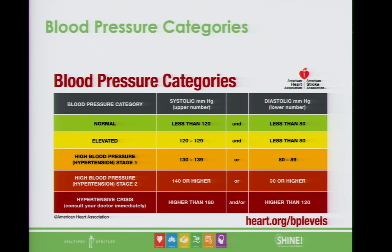That is hypertensive crisis, and at that point, basically what we're saying by denoting that is that range where your body is in crisis and you're at very high risk of having a stroke or another heart or blood pressure related event, okay? So that's how we look at those basic categories there.